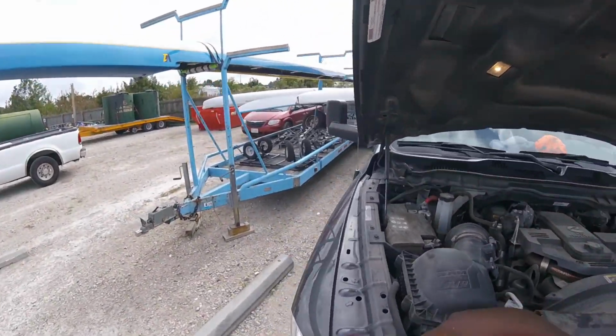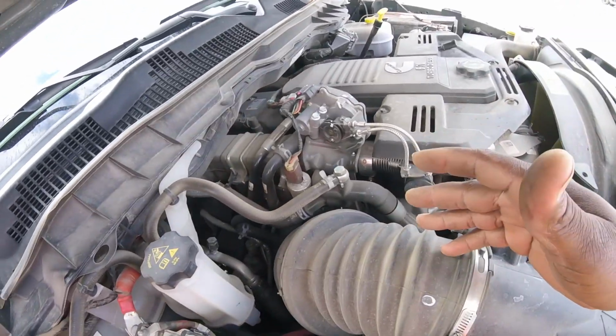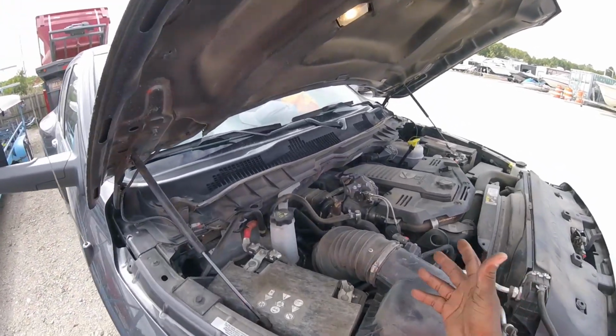You come over here, you've got your radiator. If you look down in there, this is just a Ram 3500. You see the line is down there. I can see it. I don't know if you'll be able to see it on the camera, but you get the drift. You're going to check your battery terminals.